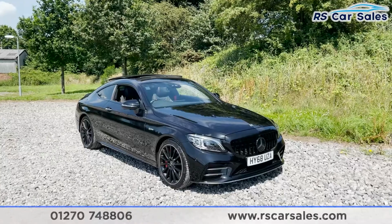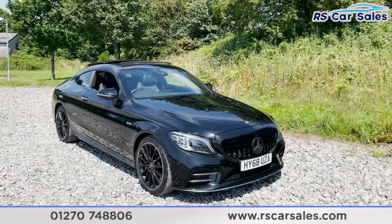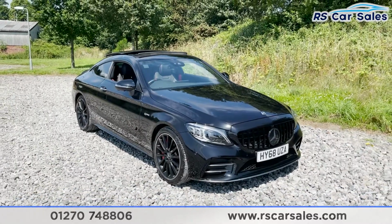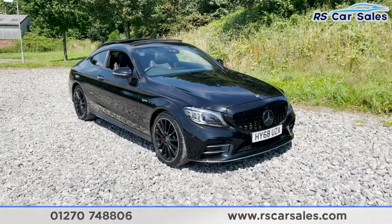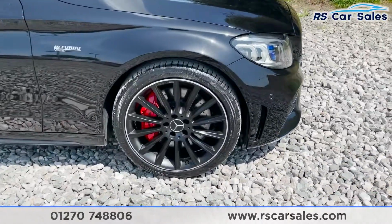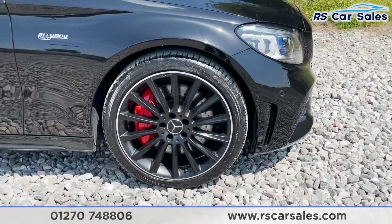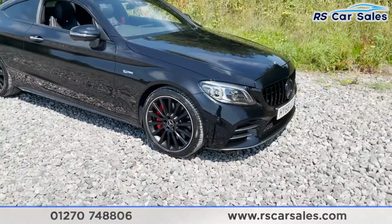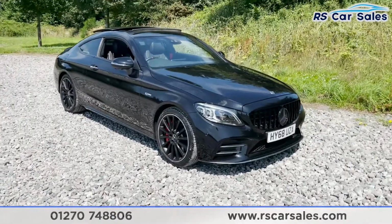Here we have a 2018 Mercedes-Benz C43 AMG 4MATIC Premium Plus. Now with this vehicle you do get 4 19-inch AMG multi-spoke alloy wheels in excellent unmarked, unscratched condition, as you can see just there, complemented by the huge AMG red brake calipers just behind.